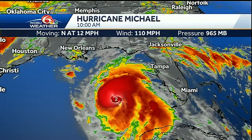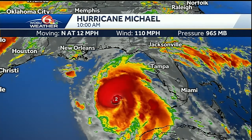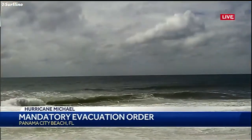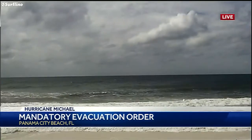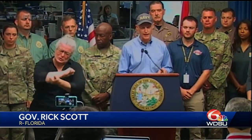And Hurricane Michael on the verge of becoming a major hurricane, getting stronger by the minute as it moves north into the Gulf of Mexico. This is a live look at Panama City Beach in Florida, where mandatory evacuation is in place right now. Florida's governor is calling the storm monstrous. Hurricane Michael is forecast to be the most destructive storm to hit the Florida Panhandle in decades. The storm will be life-threatening and extremely dangerous.